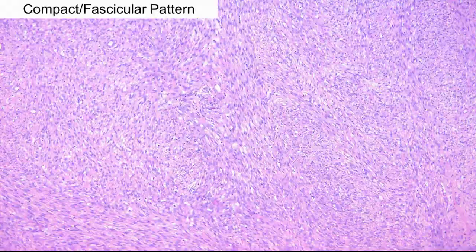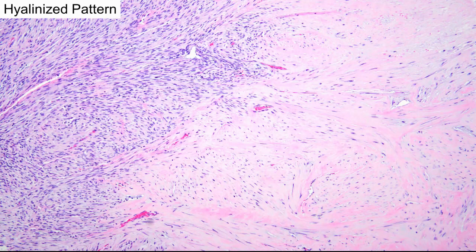And then finally, the hyalinized pattern is quite rare, and if present, it typically only comprises a small proportion of the tumor. Histologically, it resembles a scar, as you can see on the right side of the screen.